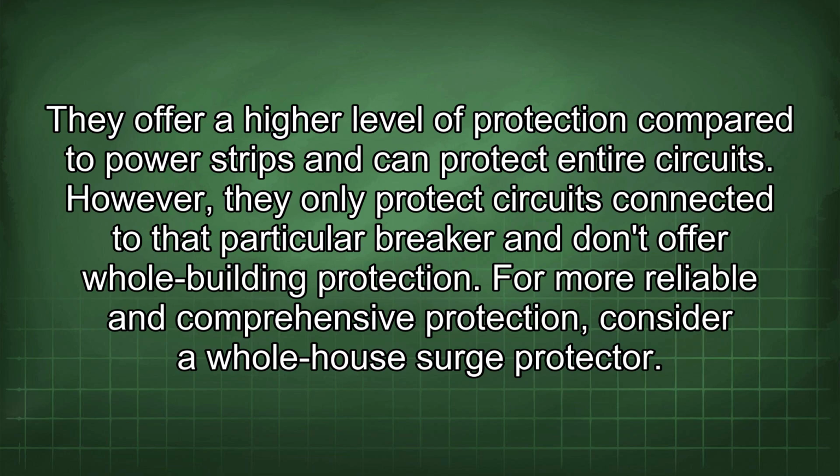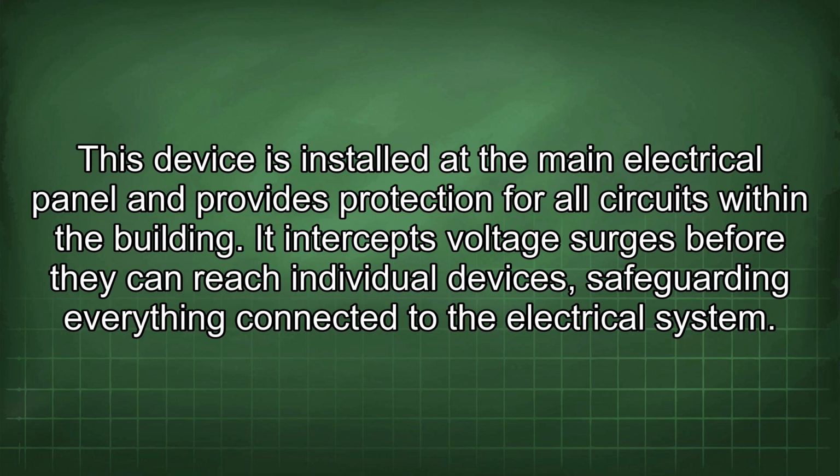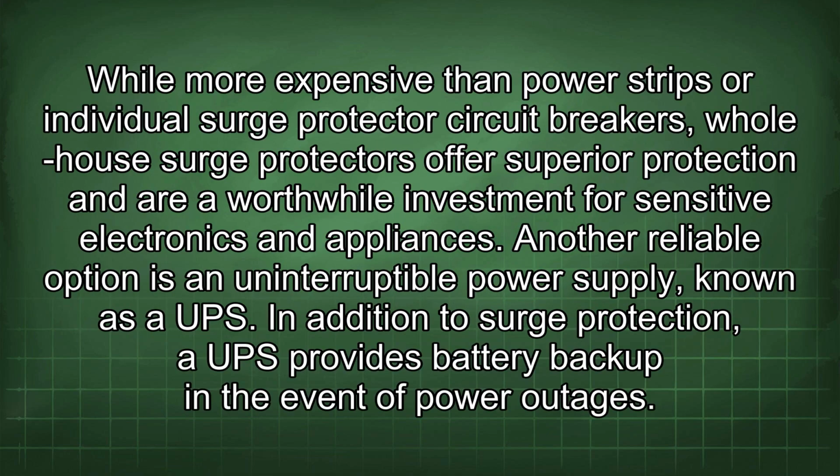For more reliable and comprehensive protection, consider a whole house surge protector. This device is installed at the main electrical panel and provides protection for all circuits within the building. It intercepts voltage surges before they can reach individual devices, safeguarding everything connected to the electrical system. While more expensive than power strips or individual surge protector circuit breakers, whole house surge protectors offer superior protection and are a worthwhile investment for sensitive electronics and appliances.